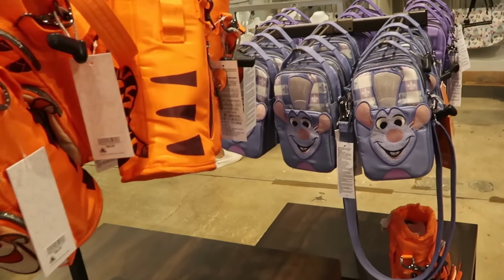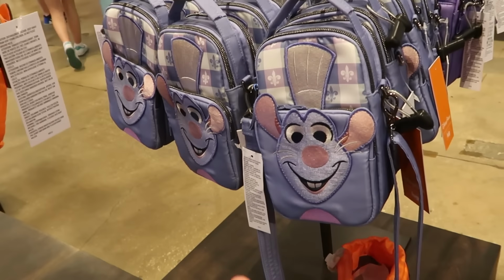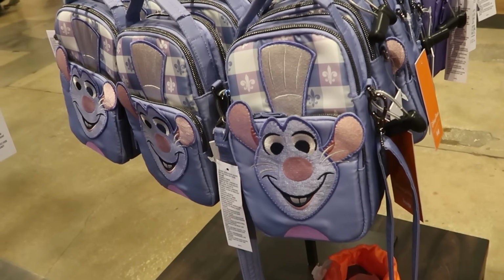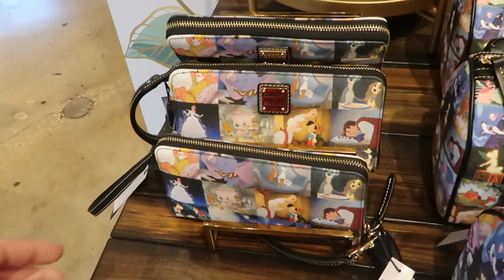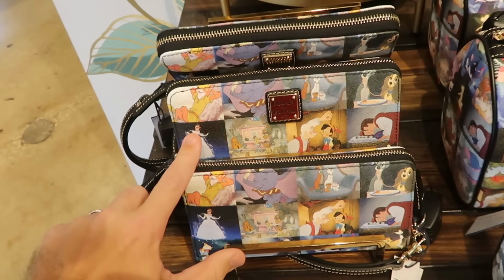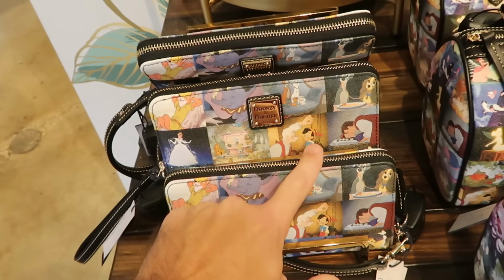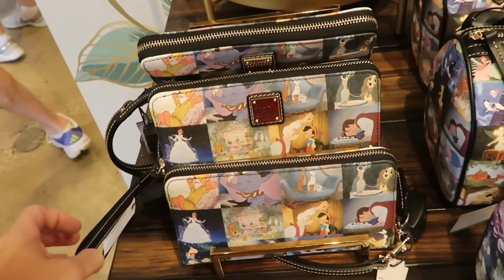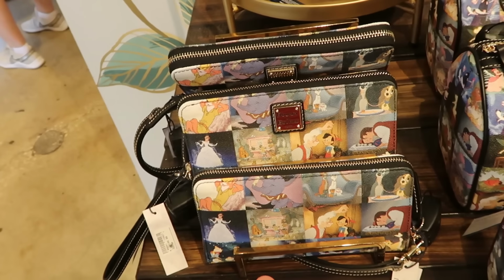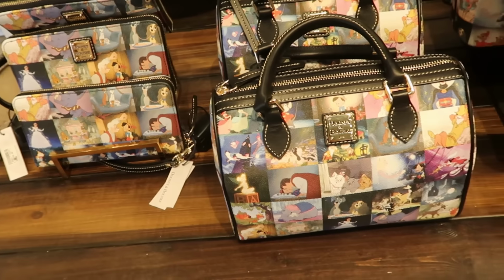And then right over here is yet another lug bag. This one is the crossbody one with Remy from Remy's Ratatouille Adventure for $65. Part of the brand new Disney Dooney and Bourke collaboration. How nice is this wall? Again, with Cinderella, we have Geppetto with Pinocchio, Lady and the Tramp, even Snow White. The wallet is $188, but they do even have like both sides purses here.